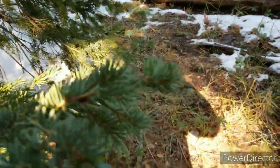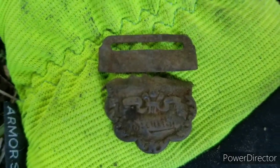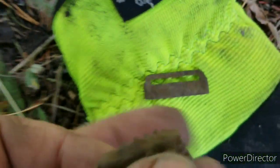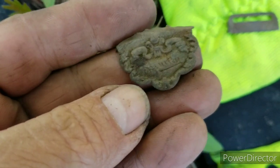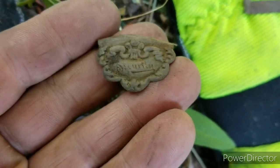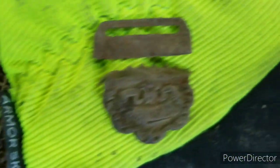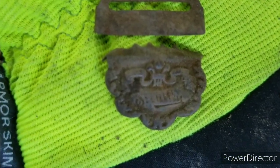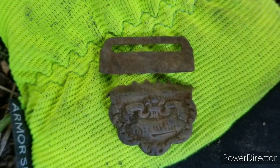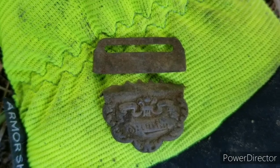Well, I'm kind of under this tree right in front of me here. Look at this beauty. That is a total 1800s suspender clip. I'm going to have to put it back together, but I can't see what's on it. Maybe you can. Isn't that beautiful? Look at that thing. Is that a crown? I can't tell right now. Oh man, that's got me excited. So cool. Wow.